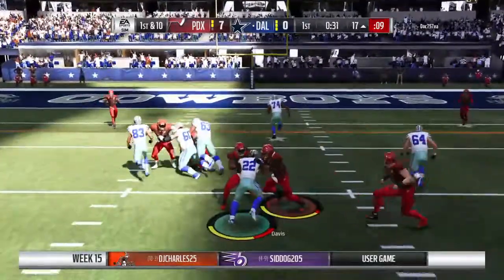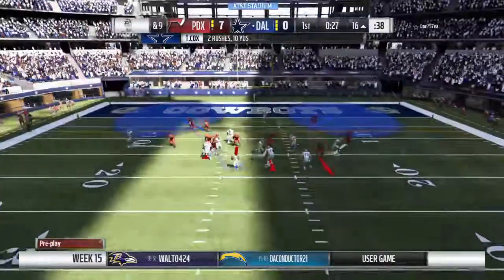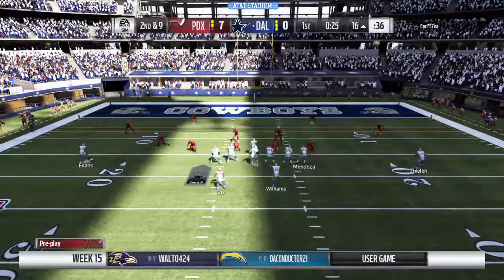They'll run it now out of the gun. And he's eaten up at the line of scrimmage. Might have gotten a yard down to the 16.